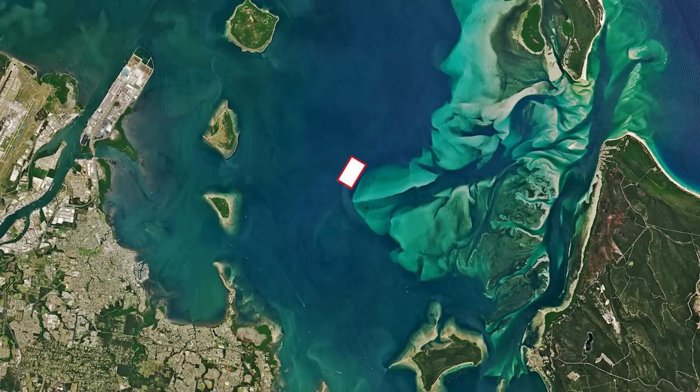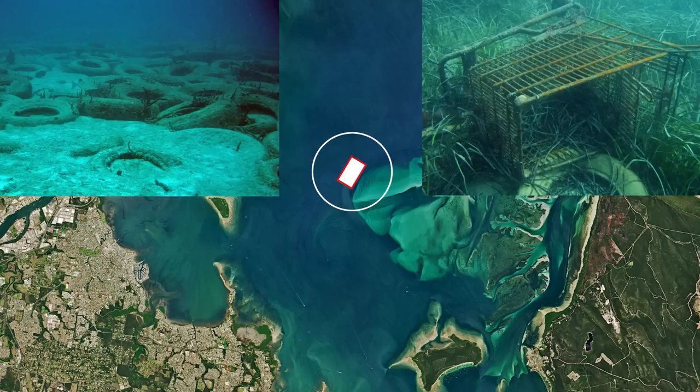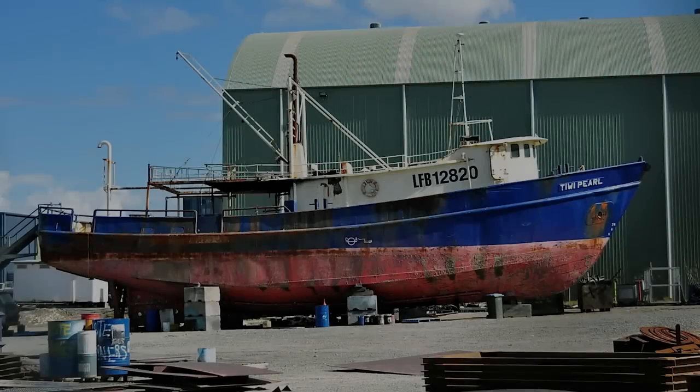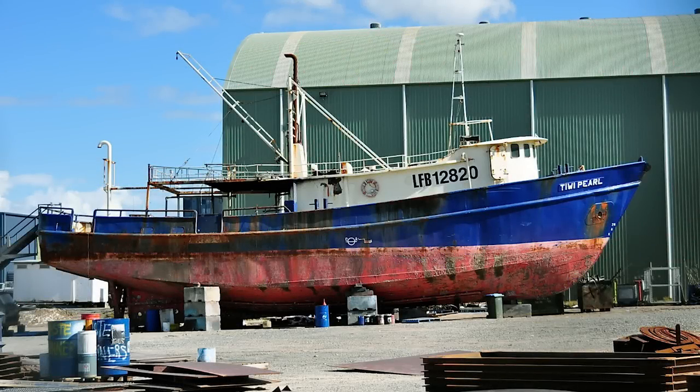The Harry Atkinson artificial reef is located in the middle of Moreton Bay and was originally made of tyres and trolleys back in the mid 70s and 80s. Since then, the government has added concrete pipes, rock boulders and a couple of wrecks to generate fish habitat for fishermen to enjoy. In 2010, the boat known as the Tiwi Pearl was sunk at Harry's and is now home to many species of fish and other marine life.